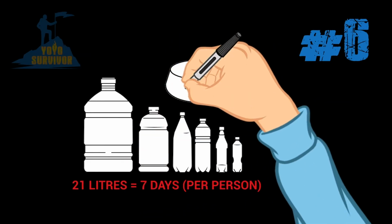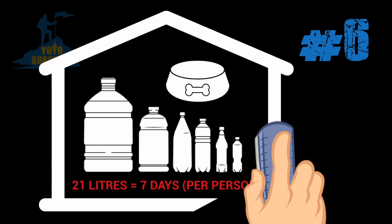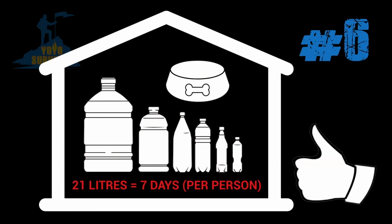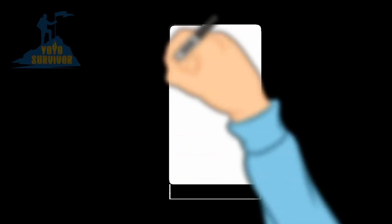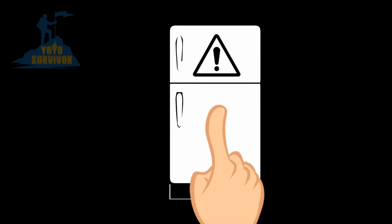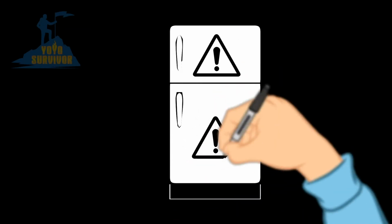The water should be stored in a cold, dark, frost-free place such as a shed, garage or outhouse. The food in your fridge freezer will spoil after a certain period of time if the power is out. So check out my video what to do first if there's a power outage.